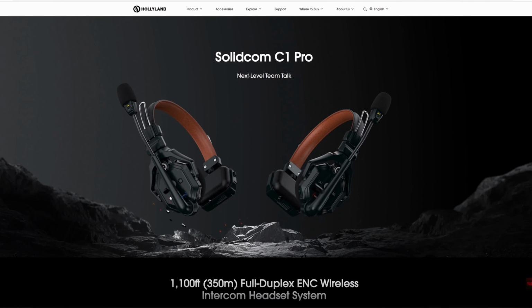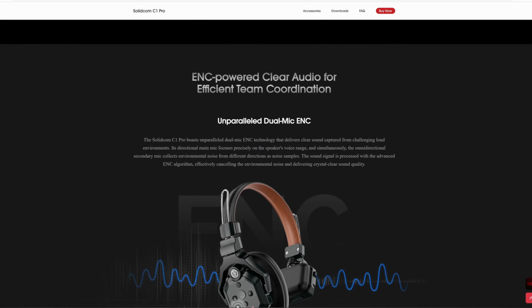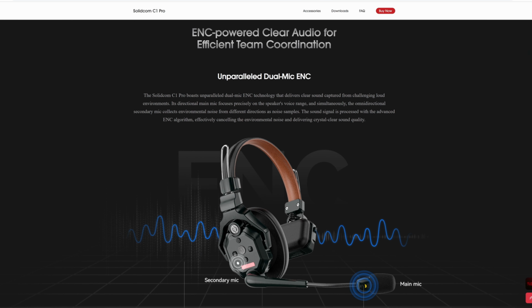One such product is the Hollyland SolidCom C1 Pro, a simple, affordable intercom system that's right for small to medium-sized churches or youth or multi-purpose venues in large churches.